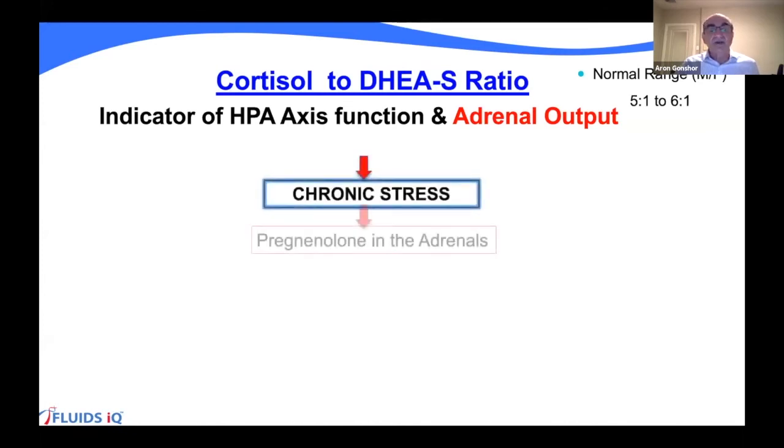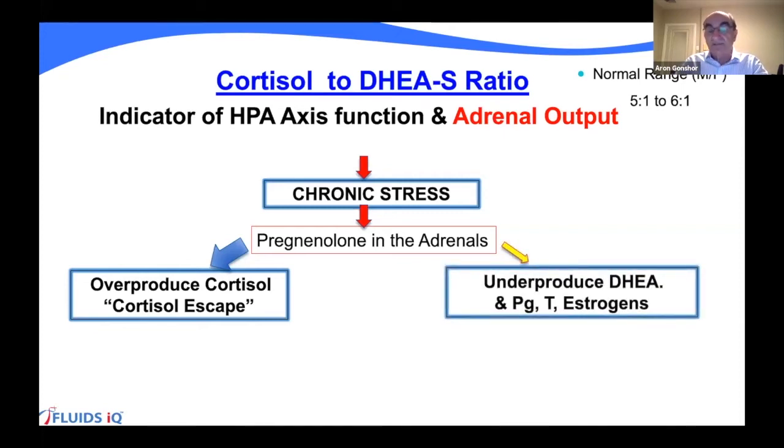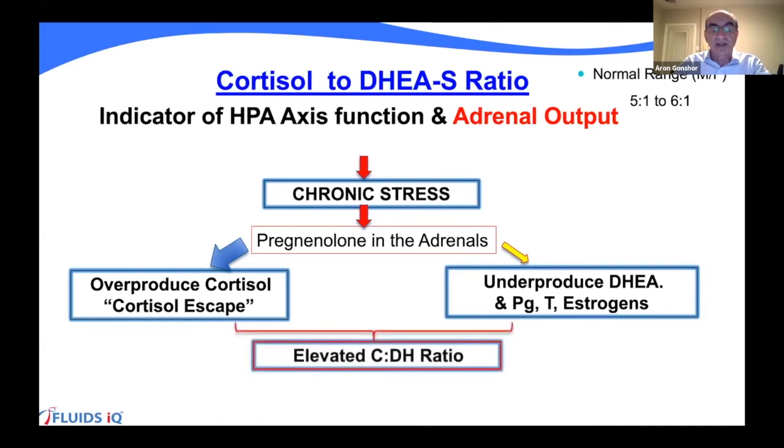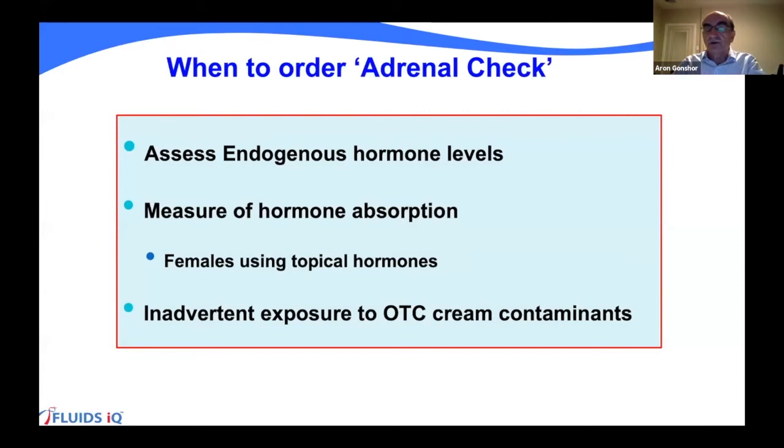If you have chronic stress, you're going to get more pregnenolone in the adrenals, that's the mother hormone, and with a lot of stress, it's going to overproduce cortisol. You, in fact, get what's called cortisol escape, which is a dramatic increase in cortisol being produced by the adrenals because of chronic stress. Because of that, they're going to underproduce DHEA in many cases, as well as the sex hormones, because the adrenals are so busy trying to produce cortisol that they cannot produce the others as well. And so you get an elevated cortisol to DHEA ratio, which means that you have adrenal dysfunction. So you're able to identify HPA axis dysfunction, and because of that, you're able to refine the therapeutics, the way in which you look at what you can do for your clients or your patients.